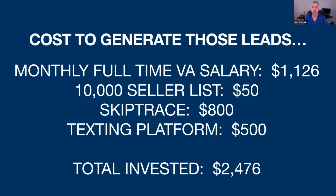Pretty exciting stuff. So here's what it cost me to generate those. So monthly full-time salary was about $1,100. My list was $50. It cost me $800 to skip trace it. My texting platform cost me $500. And so my total invested for that month was about $2,500.